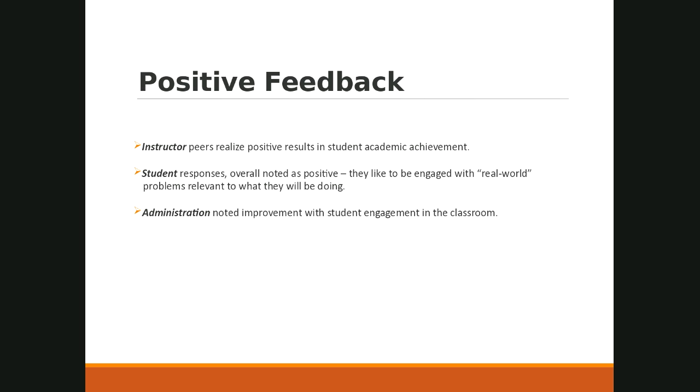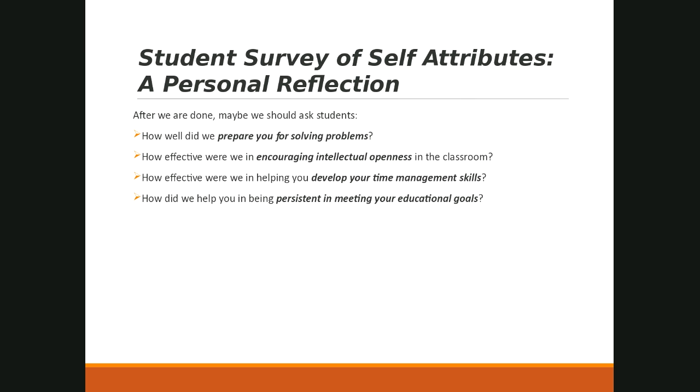Administration noted improvement with students in the classroom. Something's working because graduation rates can go up. Attitude and behavior, positive images from the students, meaning they felt good about attending here. They're proud of the institution they're a part of and graduated from. So a lot of good things. Now, after these courses are done, we like to ask students, how well did we prepare you for solving problems?